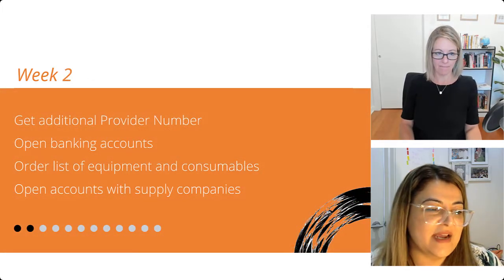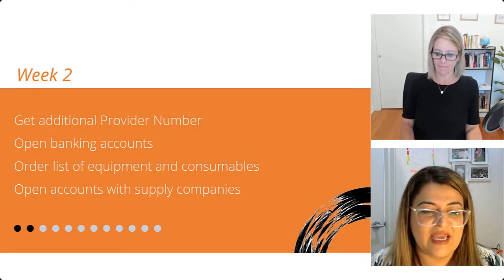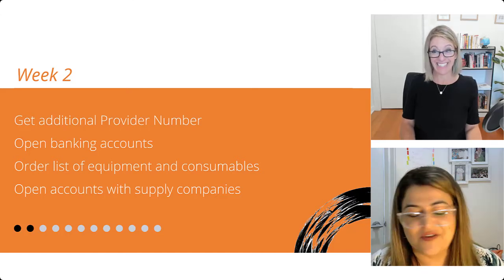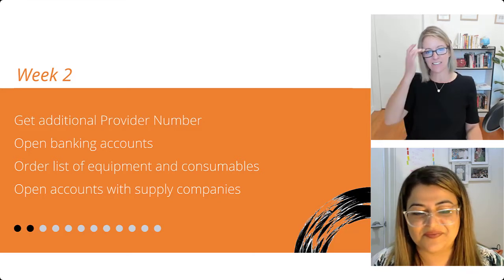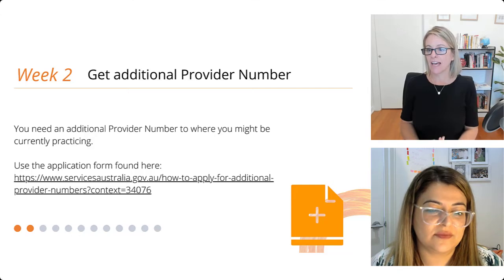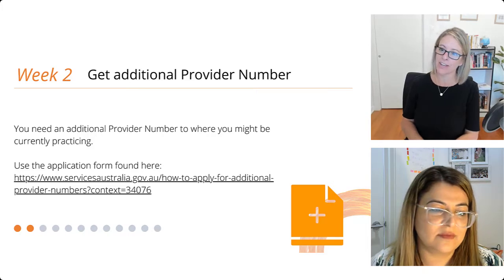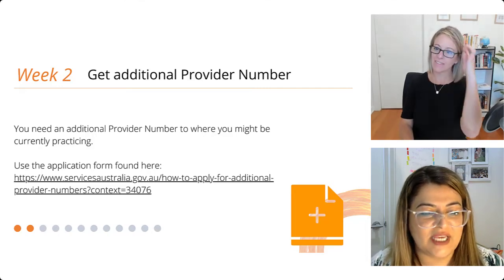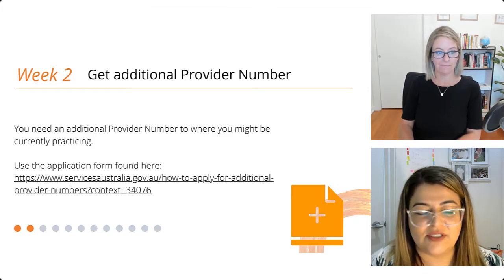Get an additional provider number, open bank accounts, order list of equipment and consumables, and you'll probably find this is a list you'll keep coming back to and adding to for a while. Open accounts with supply companies. Fantastic. So we do need an additional provider number. I think a lot of practitioners will know that for every additional location, and sometimes it can take a short period of time to get through and sometimes it can take a long period of time to get through. So getting onto that one early is always a good idea. I'm finding at the moment, particularly with all the COVID type stuff, Medicare has been lagging a fair bit, so good to get onto that early.